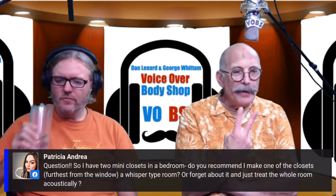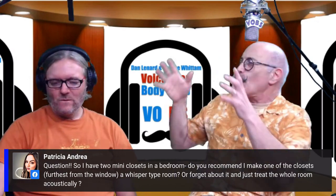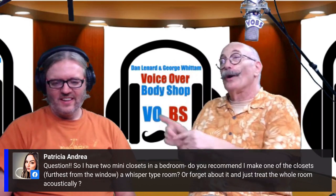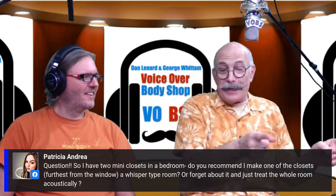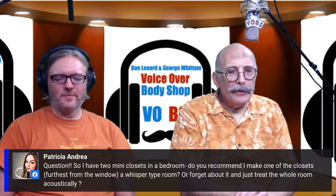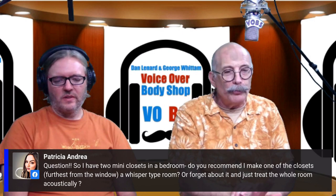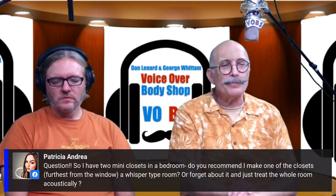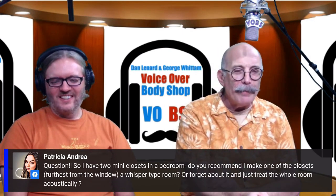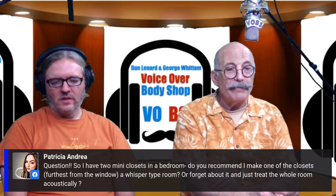Question. So I have too many closets in a bedroom. Too many closets. Why would someone put two mini closets in a bedroom? Well, if it's a master bedroom, one for the guy, one for the girl. I'm guessing it's an older house. Do you recommend I make one of those closets furthest from the window a whisper type room? Well, you can go and you can whisper in there all you want, or forget about it and just treat the whole room acoustically. This is a room I will dedicate fully for voiceover.